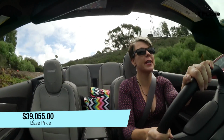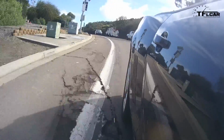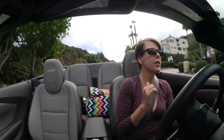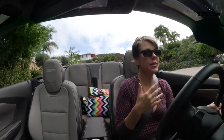Never been in a Camaro before, and I'm so excited to be in this car. It's so much fun. Now this is basically the base model, okay? I don't have any track package on this. I don't have any kind of a track suspension. I don't have a special exhaust package, nothing like that.